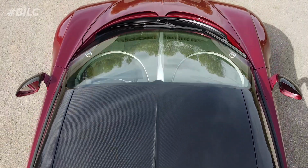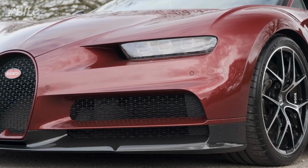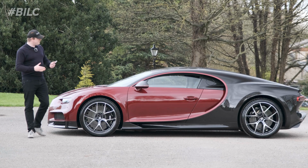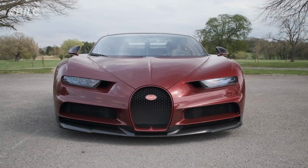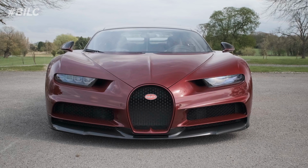Insurance will run you somewhere in the region of £30,000 a year, and the road tax the better part of another £3,000. Add to that the comically low MPG of 8, and it's easy to see why. All of those things considered, over 5 years, the Bugatti Chiron Sport will cost you £500,000 just to keep it on the road.